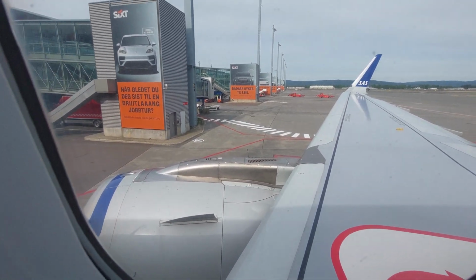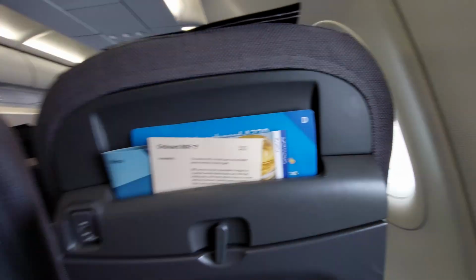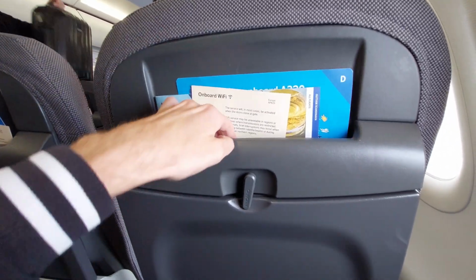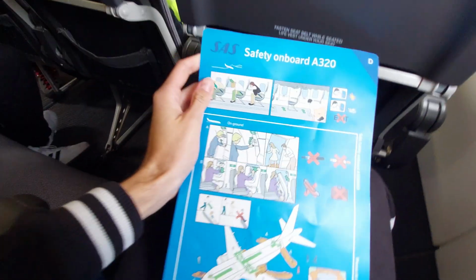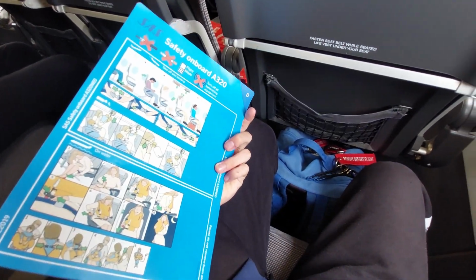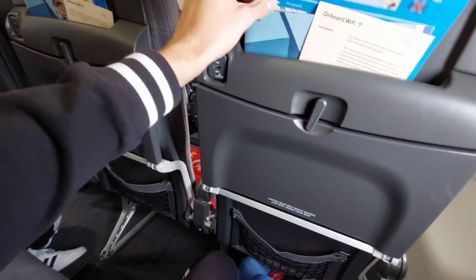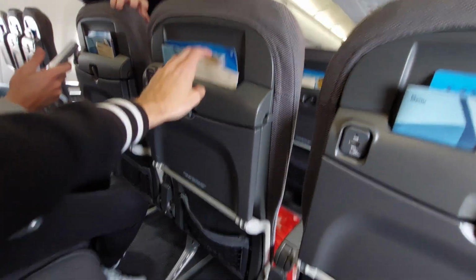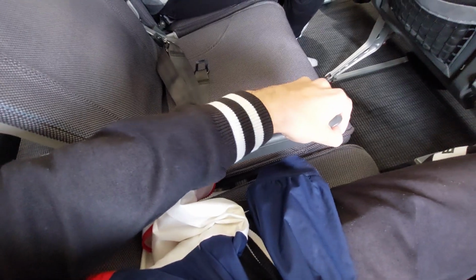This is the view. Oh my god, great. I love it. So it's pretty much the same, I guess, as on the CEO, right? Because I didn't have the old cabin. The safety card doesn't say NEO, it just says the A320, which is interesting. This is the same, everything is the same.